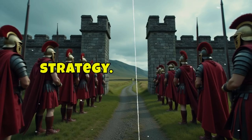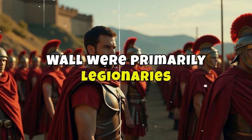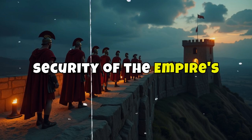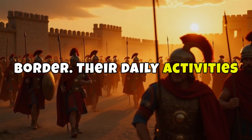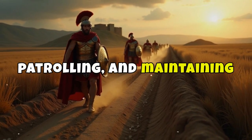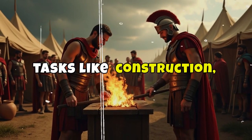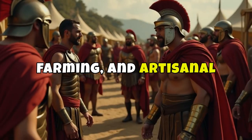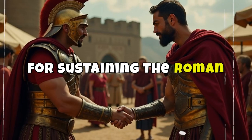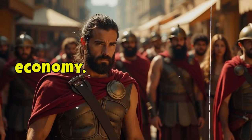of Roman imperial strategy. The soldiers stationed at the Antonine Wall were primarily legionaries and auxiliaries, tasked with maintaining the security of the empire's border. Their daily activities included not only military duties such as drilling, patrolling, and maintaining the fortifications, but also a range of non-combat tasks like construction, farming, and artisanal work. This multifaceted lifestyle was essential for sustaining the Roman military presence and integrating the soldiers' existence into the local economy.